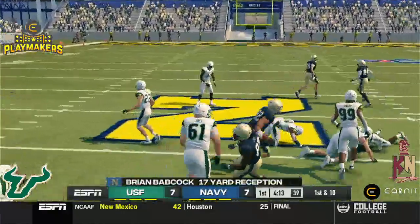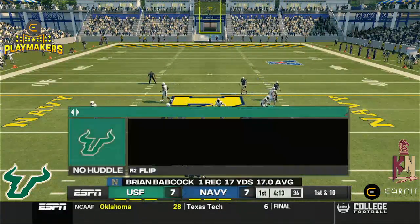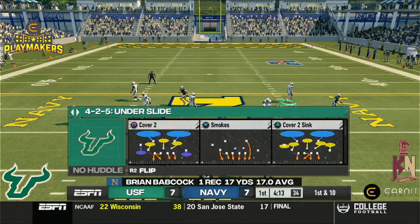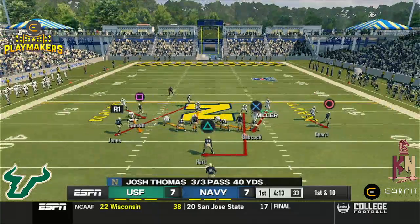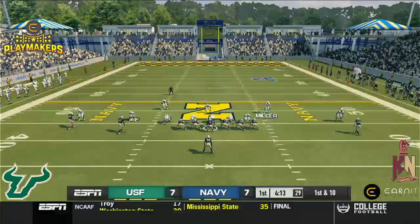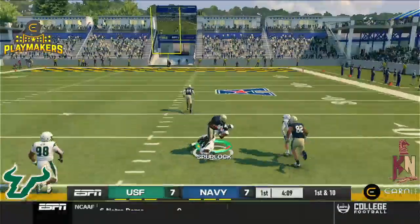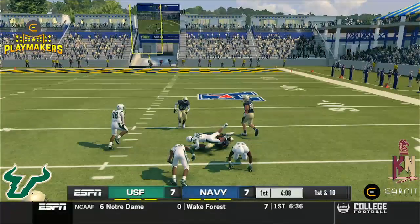He's taken down at the 44. A pass like that is so hard to defend because the defender doesn't have a great play on the ball unless it's underthrown. It's all based on connection between the quarterback and his receiver. Brought down at the 39.